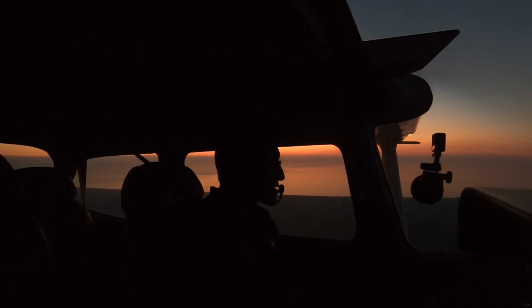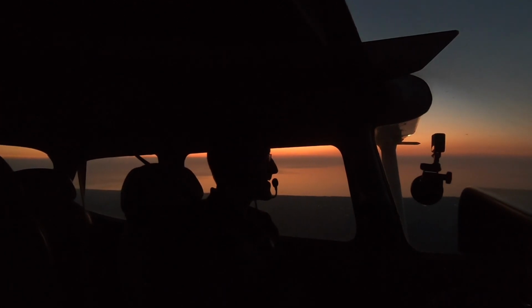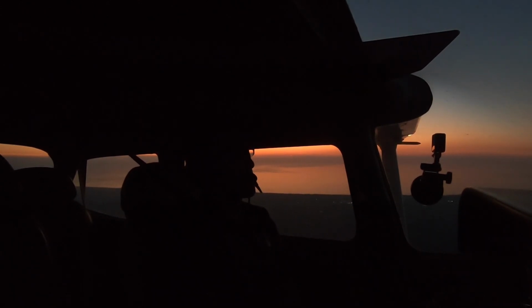Well, I was getting corrected. The winds became more of a crosswind. Nothing wrong with that. There are 64 miles to destination. We're in 32 minutes, or probably a little faster.